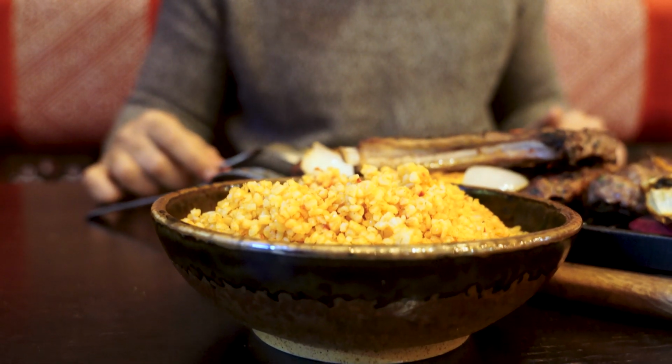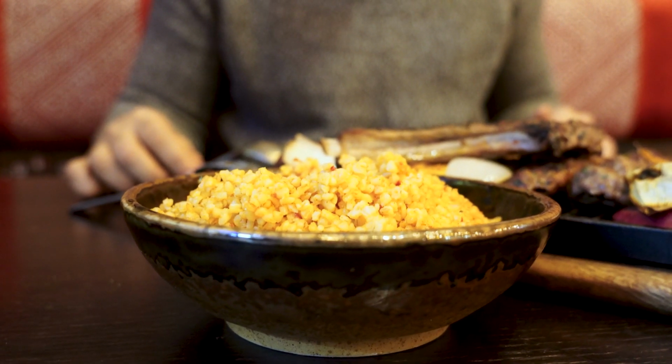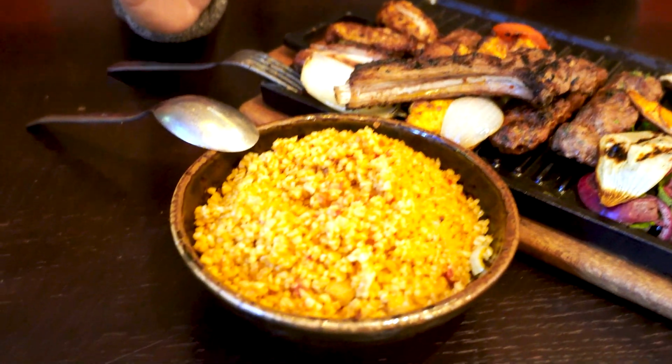Maybe I'm gonna have to change my opinion on getting chips all the time. If you've never had bulgur before, it's almost like a fluffy rice, and it's very light and airy, and it soaks up some of the juices. Whatever you're cooking it with, it soaks up the juices and the flavors very well. The chickpeas and the onions and the tomatoes coming through. If you want a traditional experience, I definitely recommend getting the bulgur because it just goes with the meat so well.